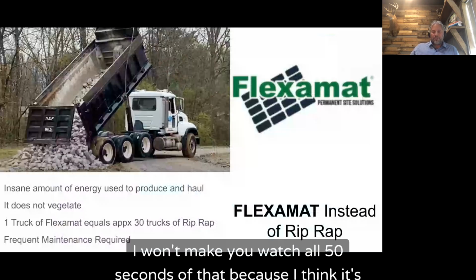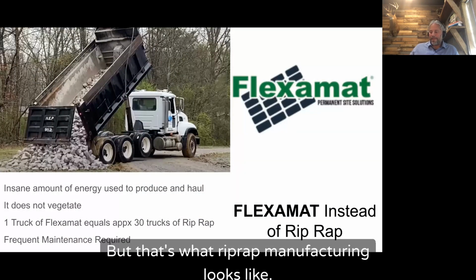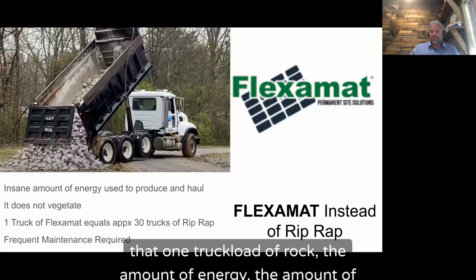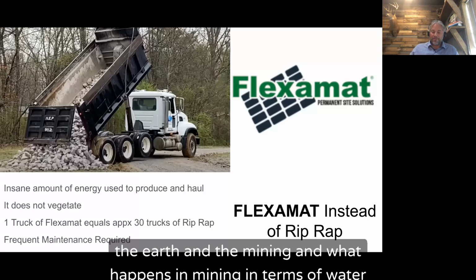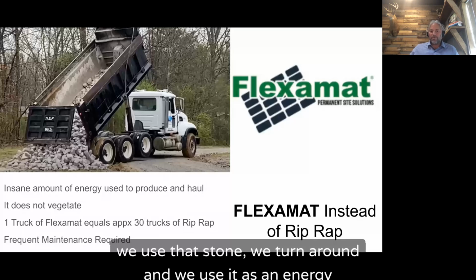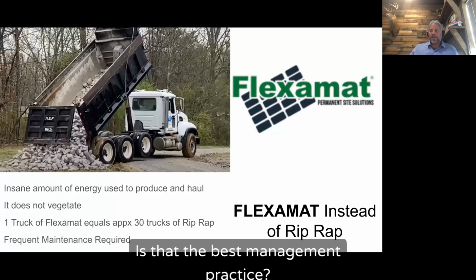I won't make you watch all 50 seconds of that because I think it's the worst sound ever, but that's what riprap manufacturing looks like. But if you could just slow down and think about what it takes to create that one truckload of rock: the amount of energy, the amount of fuel, what you're doing in terms of taking that rock from the earth and the mining and what happens in mining in terms of water pollution. We use that stone, we turn around and we use it as an energy dissipator to get sediment out of the water. Is that the best management practice?